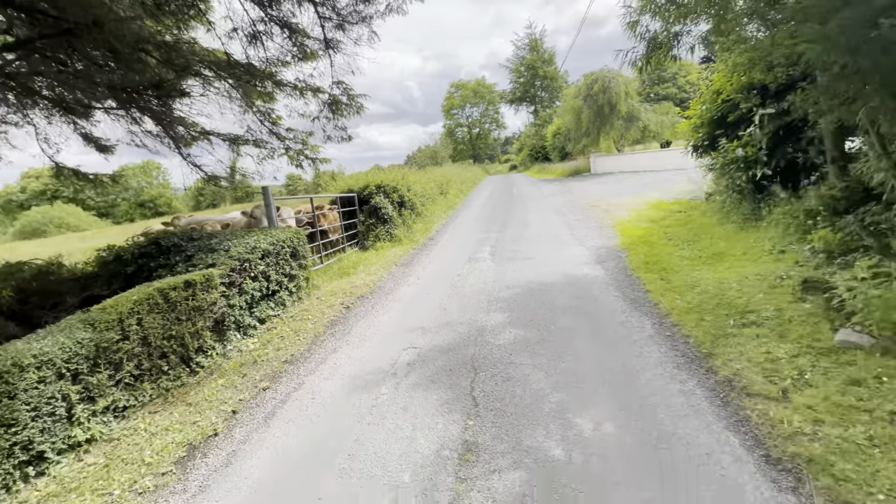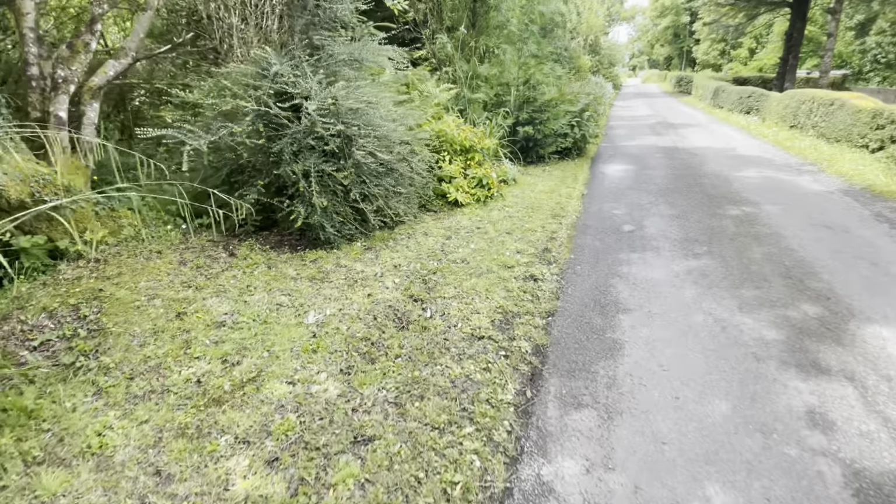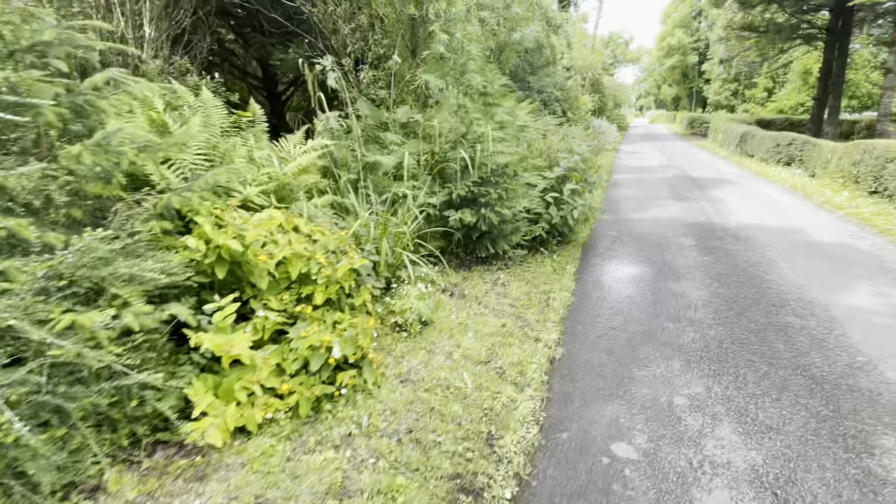So on my side of the road here, I've been putting in some more perennial plants. You can see them. They've come on quite well. I only put them in a few weeks ago. And I don't have a lot of grass to mow here. It only takes me about 5 minutes. This is perhaps the biggest bit. And it's just really to keep it tidy.